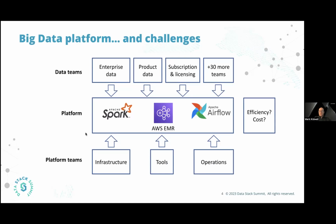Although we have all these tools in the platform and we have people supporting it and using it, we always have a challenge figuring out, are they using it the most efficiently and what's the cost of their usage?